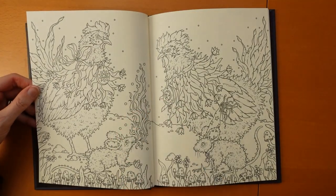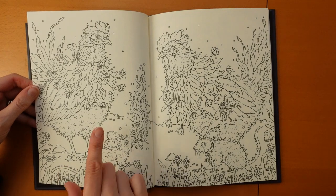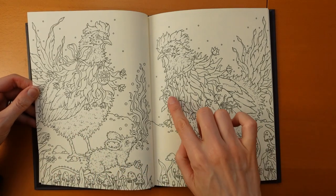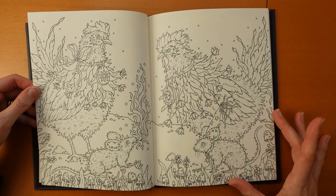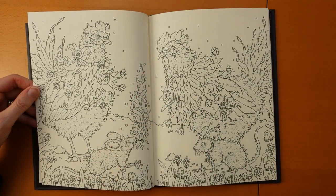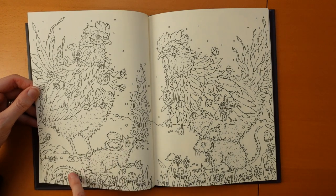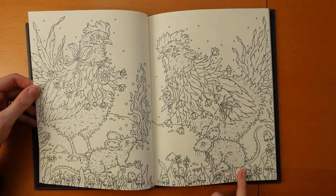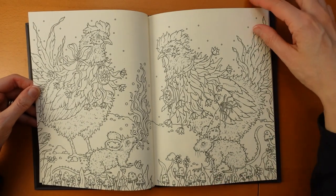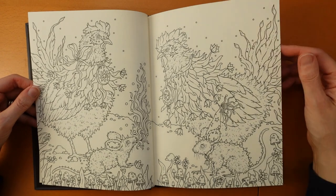Now we have a couple of hens and mice. So let's have a quick look. We've got two hens. They've got these necklaces on, which are quite fun. And then we have these mice. And this one is breathing fire. And it's got spikes like a dragon. The dragon mice? I don't know. Magical. And then we have all these lovely mushrooms and berries at the bottom. It's really good fun. Lots going on there.